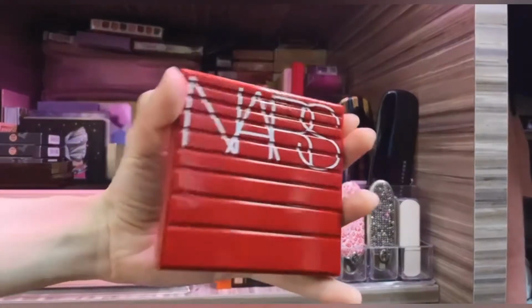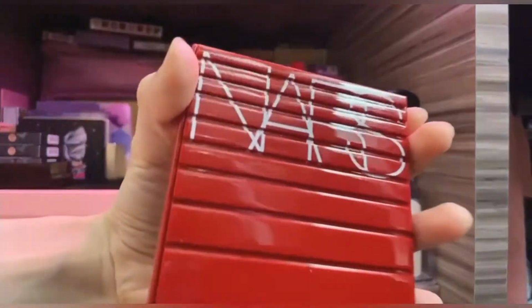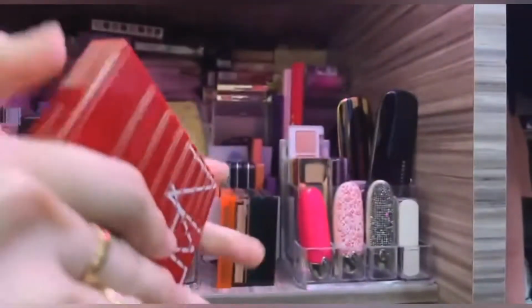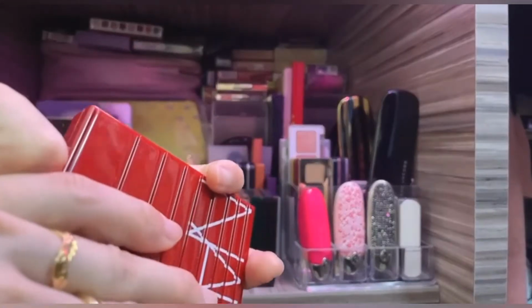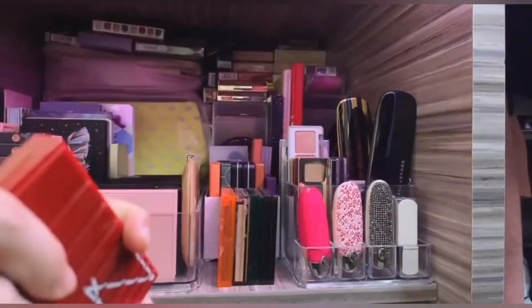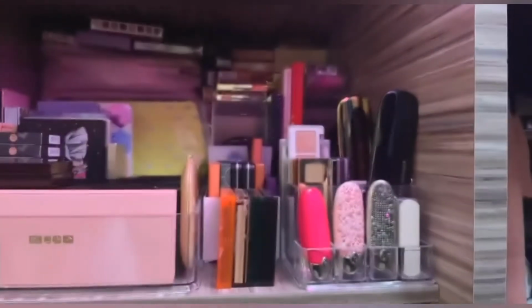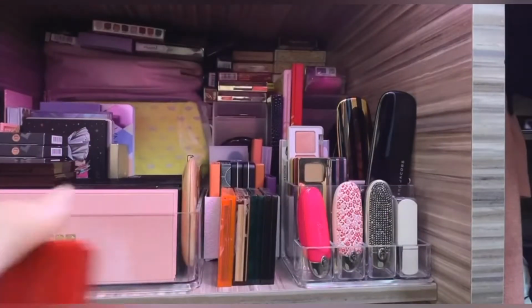And for my NARS eyeshadow palette, this is her eyeshadow palette. This one is the 9-pan palette. This palette is a bit hard to open. I think you have to pry open with your nails a bit. So let me just try to open this up. Okay.